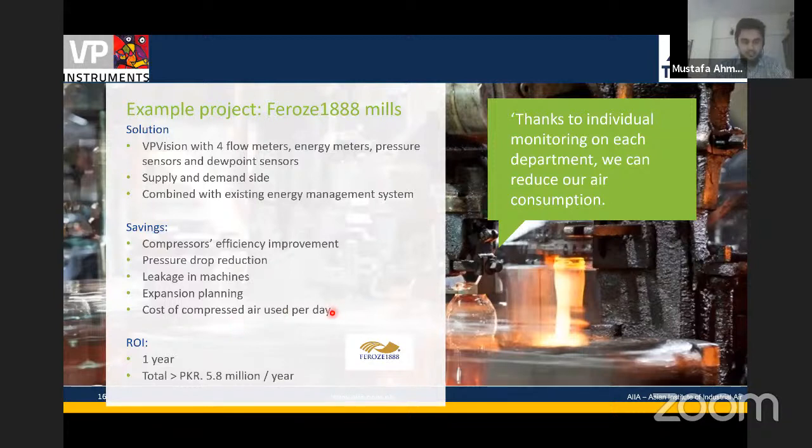One of the biggest improvements they've made is they've increased the efficiency of their compressors by monitoring its output. After installing flow meters on the immediate output of their compressors, they actually got to know what the compressors were producing, and they were able to improve it by improving the ambient conditions of the compressor room.